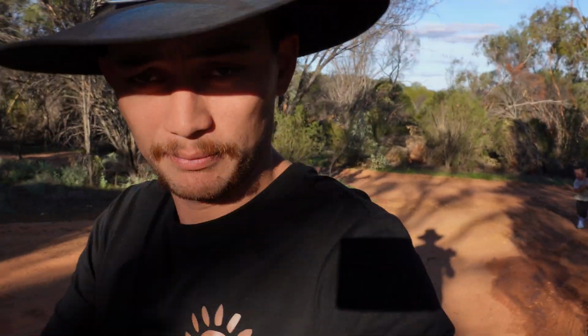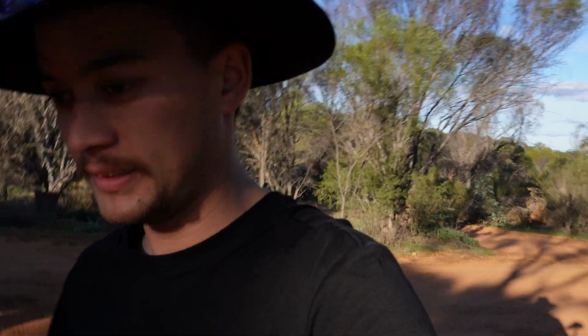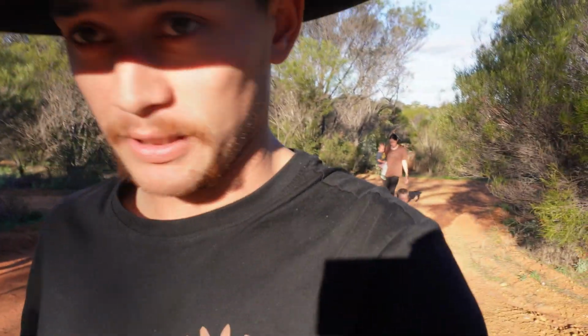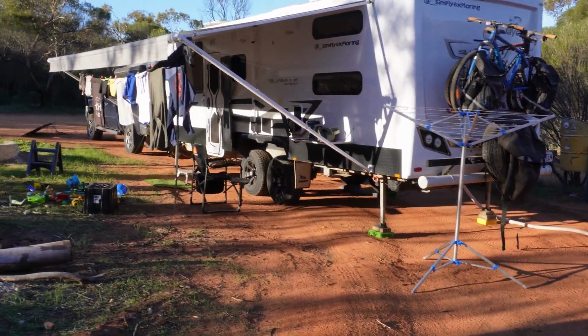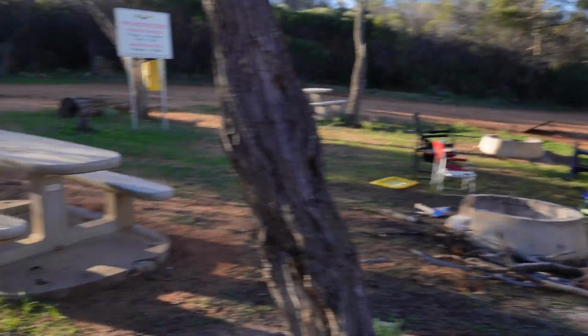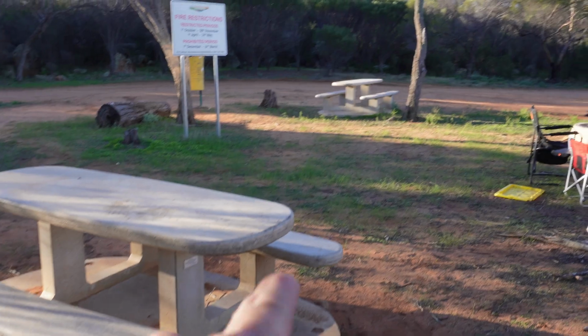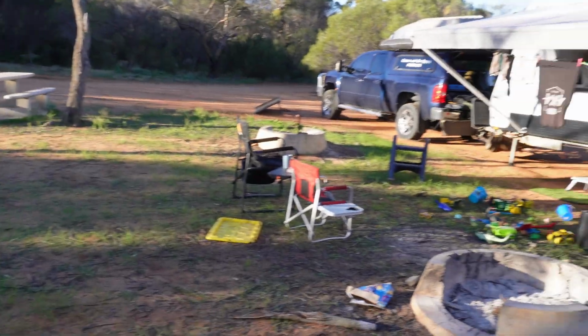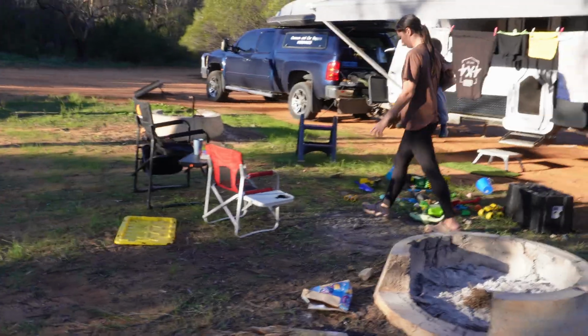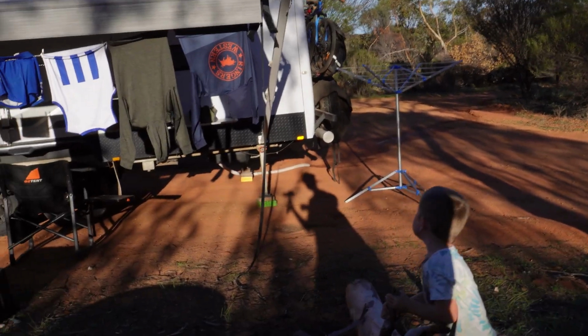So we've made it to camp just outside Norseman, just south of Norseman actually. We made it to Norseman and filled up with some fuel to get down to Esperance. But I'll give you a look around. Got the van parked up there. It's got a couple of picnic tables and a couple of fire pits, and we're outside fire season now, so we're going to have a fire. That should be a bit of fun. Oh, that sun's bright.